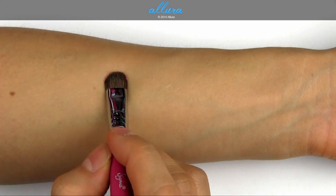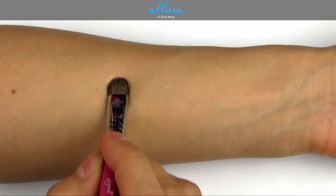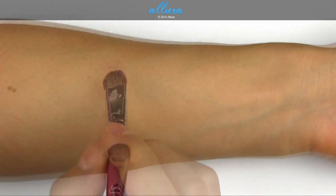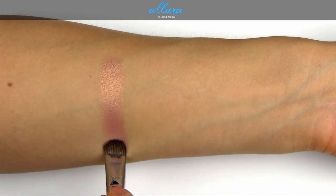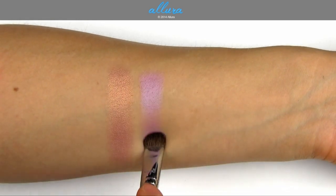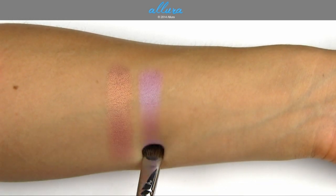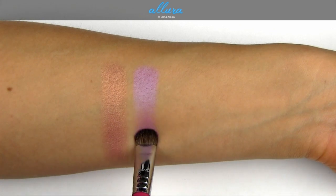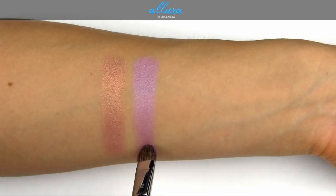I'm swatching these over primer, and first is Artistic License, which has a Volux Pearl finish and is sort of a rose gold but has a peachy golden flash to the finish. And I want to really make sure the finish is smooth and a little stronger, so I'm adding a second layer. Next is Blooming Mad, which has a frost finish, and this is a lavender underneath but has a violet duochrome to it, so it flashes a slightly deeper purple. Again, a beautiful color, but I am going to add some more product to intensify the finish and the color.